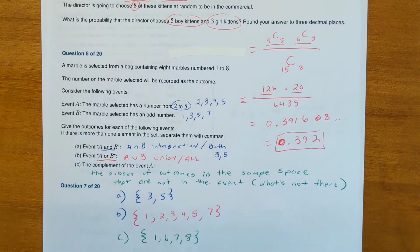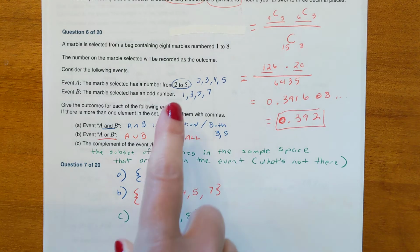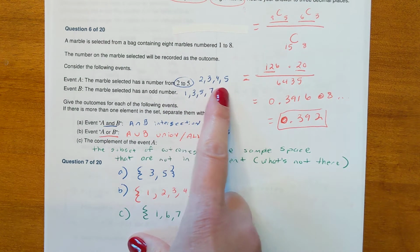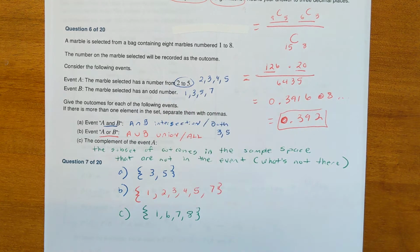The next one. A marble is selected from a bag containing 8 marbles numbered 1 to 8. The number on the marble selected will be recorded as the outcome. Event A, the marble selected has a number from 2 to 5. Well, from 2 to 5 includes the numbers 2 and 5. So that's the numbers 2, 3, 4, and 5. Event B, the number selected is odd. 1, 3, 5, and 7 are all odd numbers between 1 and 8.